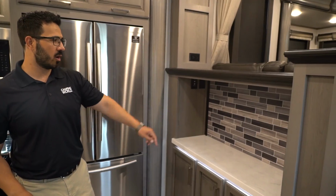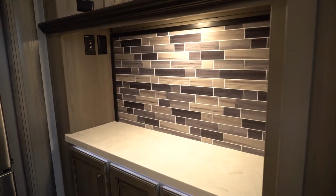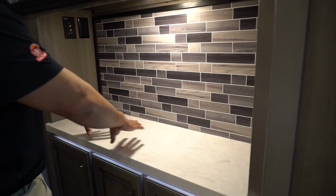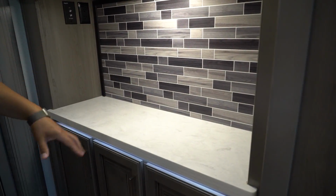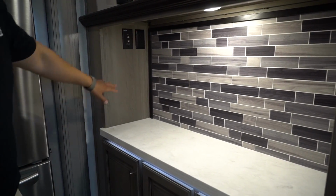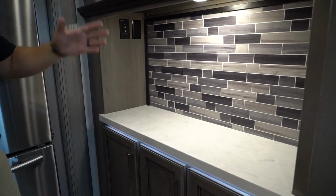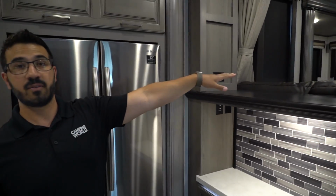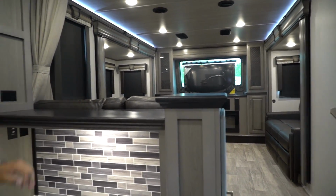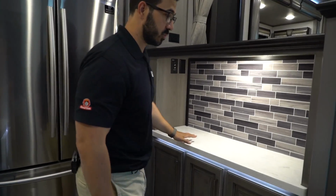You have the bar area over here to the side. There we go. That looks nice, right? So you have the decorative backsplash here, which I like. You can load up your drinks here, or maybe you want a coffee bar. You can do that too. There is an electrical outlet right up there for it. You also have a TV hookup here, so if you want a TV in the kitchen, you can do that. Now, granted, as you can see from this space, at least if you're tall enough, you can see over this into the living area, so you can still watch that TV. But they thought they'd at least throw it there to give you the option, which I think is pretty nice.